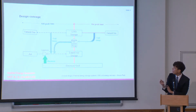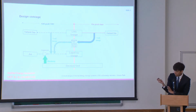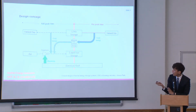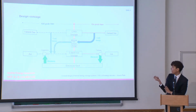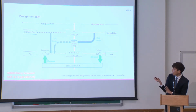and see the on-peak time. The on-peak time has relatively higher electricity demand, so we are not using electricity here. Then we just store cold energy in the intermediate storage to use this cold energy in the off-peak time. And also, the liquid air storage generates electricity in on-peak time to the electrical grid by using turbines to expand this stored liquid air. So it continuously produces natural gas as its original purpose, and also it can be used as an energy bank.